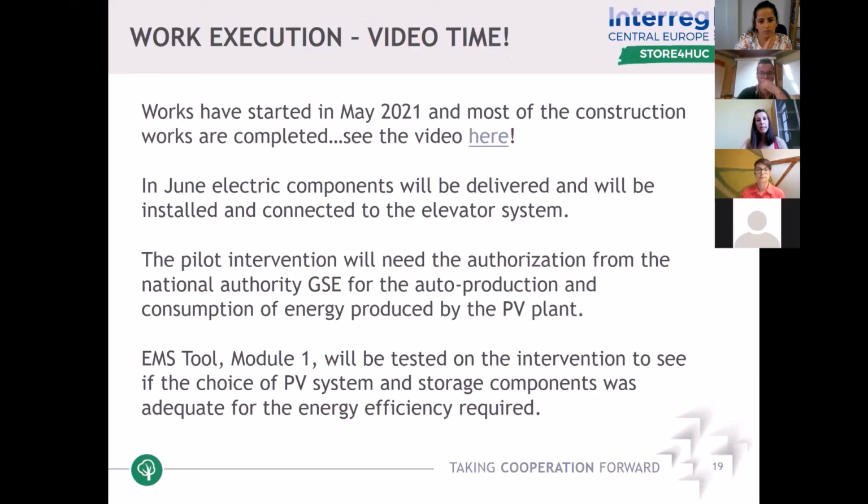Of course, then we will need the authorization to use the PV plant from the national authority. That might take a bit of time, but we'll try to do our best to finish by the summer.